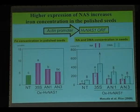Based on these results, we produced rice lines overexpressing barley nicotianamine synthase to increase iron and zinc concentration in rice seed. As expected, iron concentration of polished rice was increased in the overexpressing lines. Furthermore, in these overexpressing lines, not only nicotianamine but also deoxymugineic acid were increased in brown rice. This means higher production of nicotianamine resulted in higher production of deoxymugineic acid in rice.